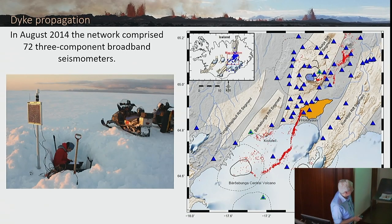But sitting at home, we had some real-time locations, and I saw this coming northeastwards over a period of a few days. So I thought, it's either going to do something very nasty in Askja, or it's going to erupt in this area. And it just so happened we had a dozen seismometers back in Reykjavik, the capital, which we had deployed on the ice cap for an ice experiment. And so we quickly picked those up, and these were all new deployments here. And they finished deploying literally 2 hours before the eruption started.